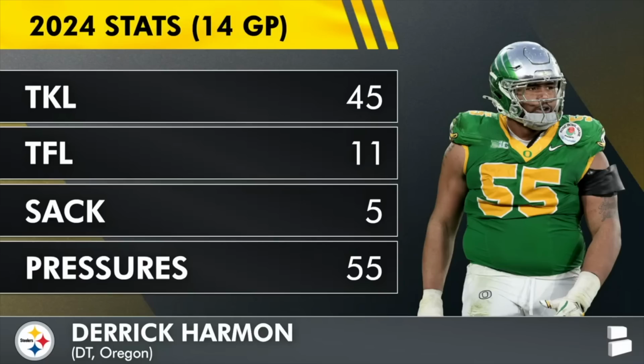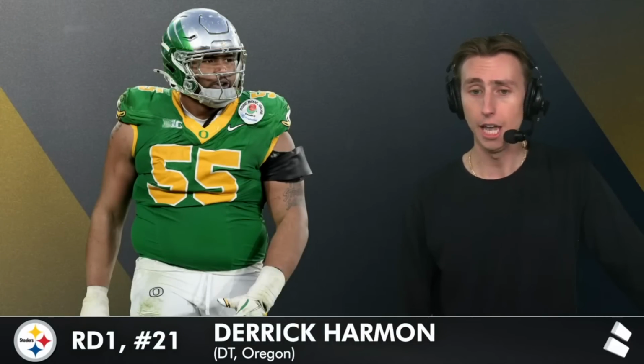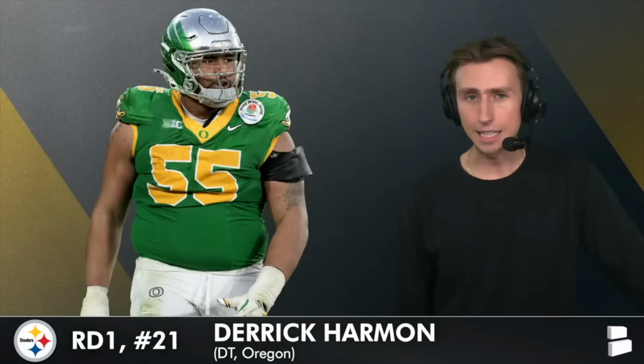So that tells you how disruptive of a player this is. Now, Graham doesn't have the same shoulder injury issue that Harmon does, but if Harmon stays healthy, and maybe that's a big if, he's got a chance to be a really, really special player and a true replacement for the impact that Cam Hayward makes every single Sunday for this defense when he eventually retires.